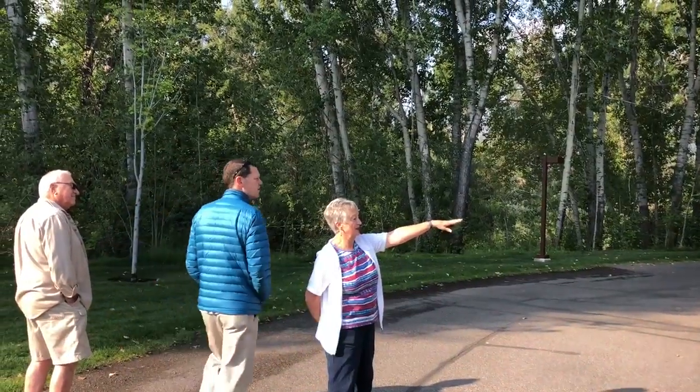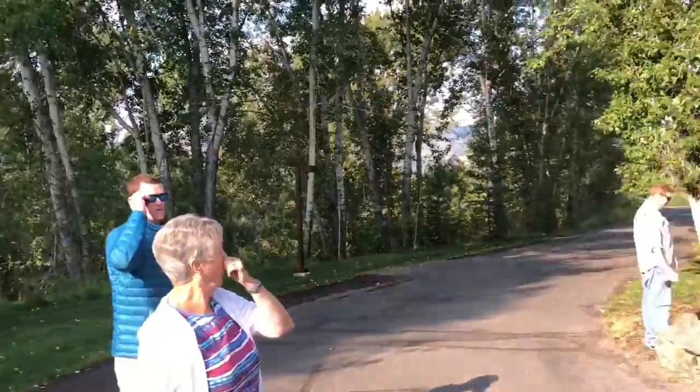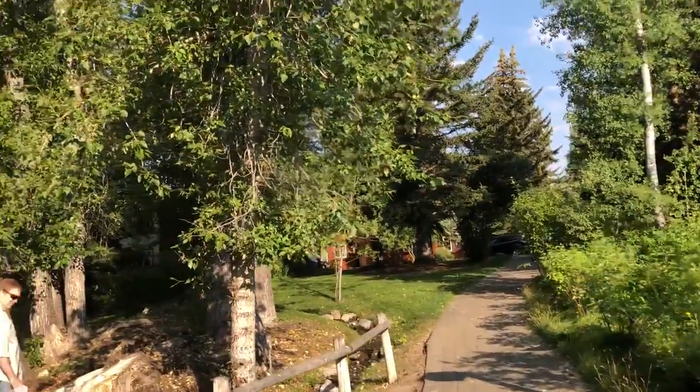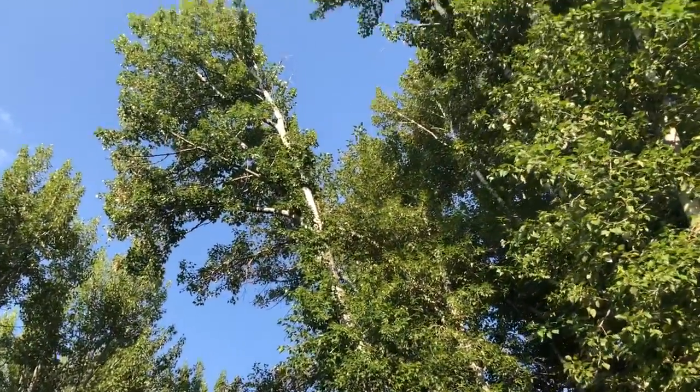How nice that opens it up when you trim some of these trees up, the old ones. Those look really nice trimmed up. That's on the list to trim. We can get this one out in the fall. That's a pretty easy one too.